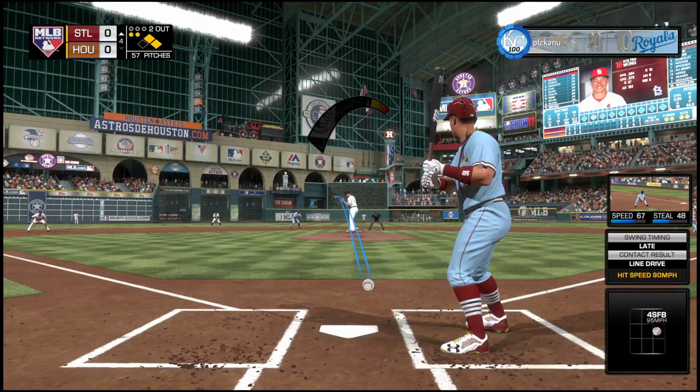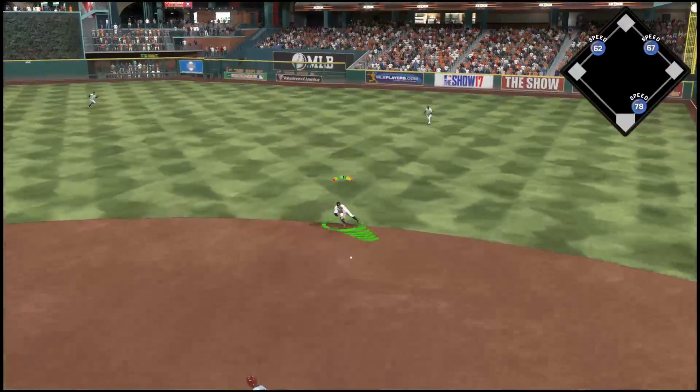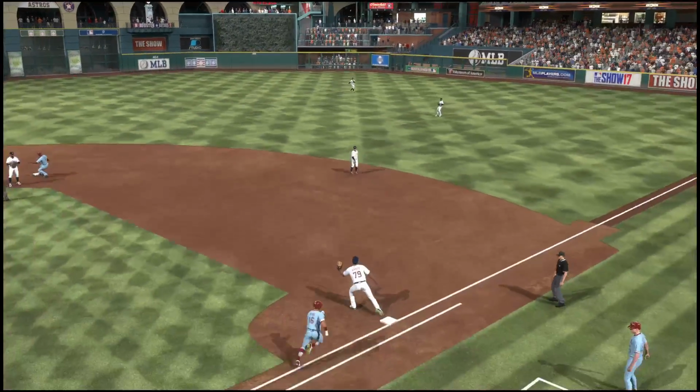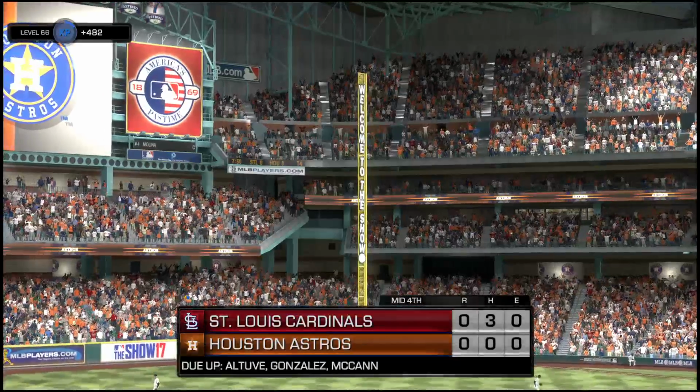Well, I think he's trying to get that 2-strike fastball out of the zone. Just caught too much of the plate right there. Fortunately, he fouled it off. And we'll have to leave it there as the play is made here to end the inning.